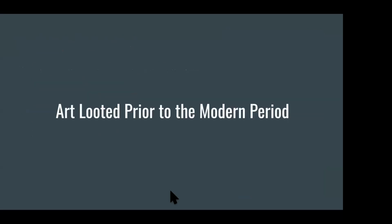So the last two examples I gave you were both from the modern period. And I would say that it's pretty easy to see that there are very good arguments as to why these pieces should be back in the countries that they originated in or that they were found. But it gets a lot more complicated when we go back further in history and look at art looted prior to the modern period.